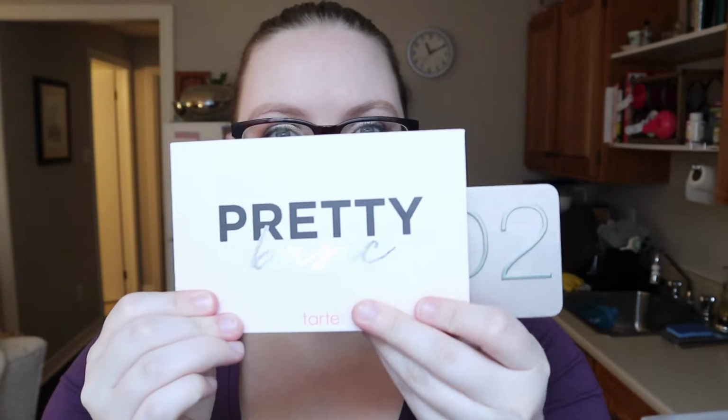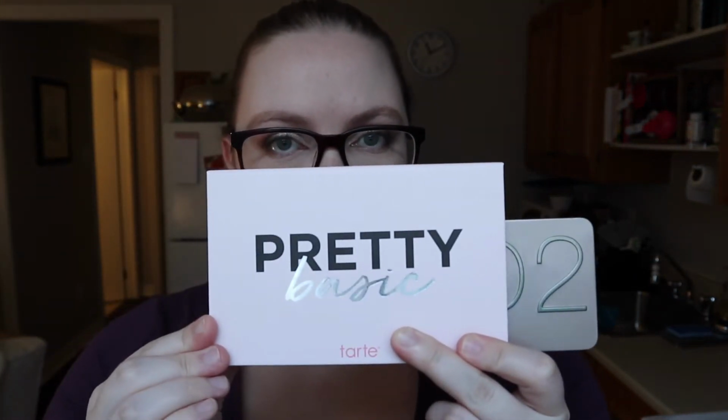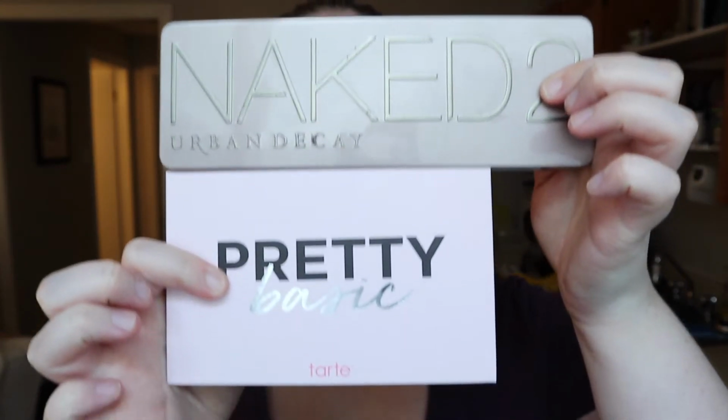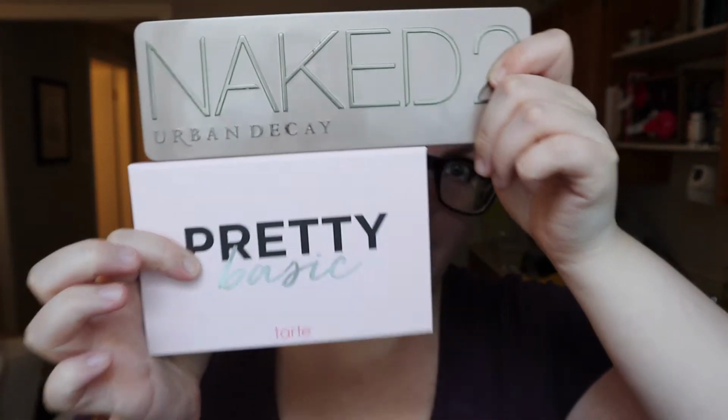I also wanted to do a size comparison for you guys. Rather than measure it, I'm going to show it against an Urban Decay Naked palette. This is my Naked 2, so I'm just going to put it behind here so you can see the size comparison. So as you can see, it is taller and shorter than a Naked 2 palette. That's how big it is. I figured this would be one of the easiest palettes to compare it to in terms of size because the majority of people either own one of these or they've definitely seen them in person.